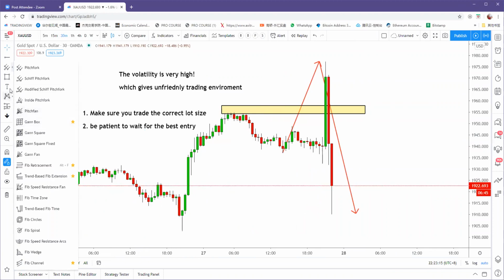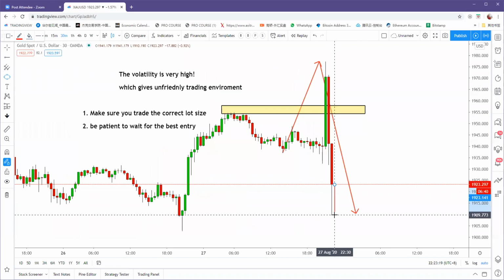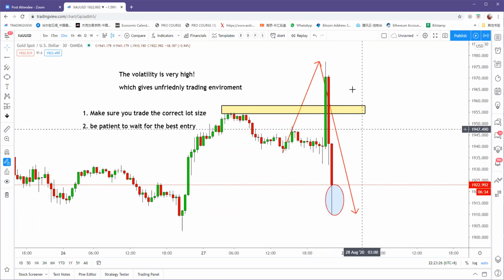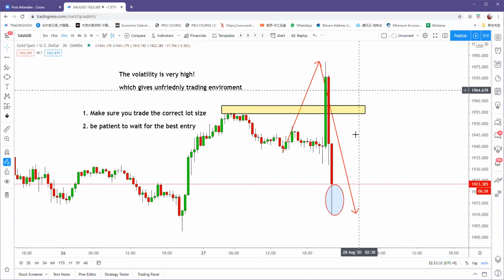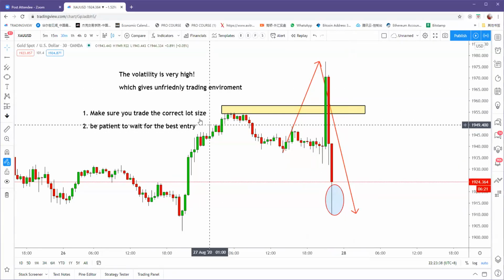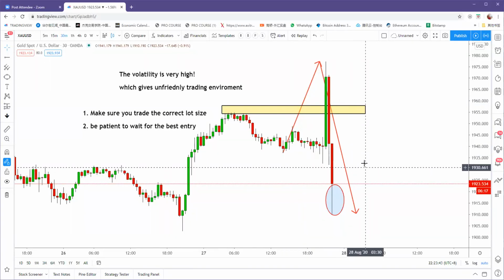Within 5 minutes it bounced from 1909 to 1924 or 25. That's crazy. And within 30 minutes, it shoots up $50 and then goes all the way back from 1977 to 1911. It's actually $70. So the volatility is too high for us to trade the normal situation.